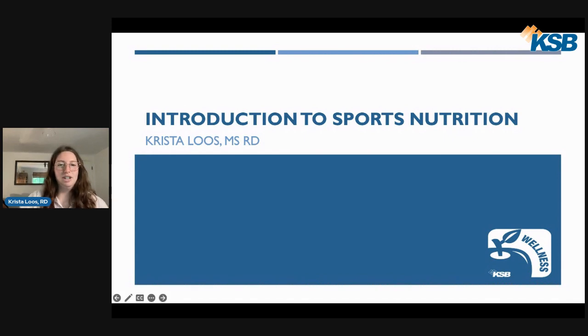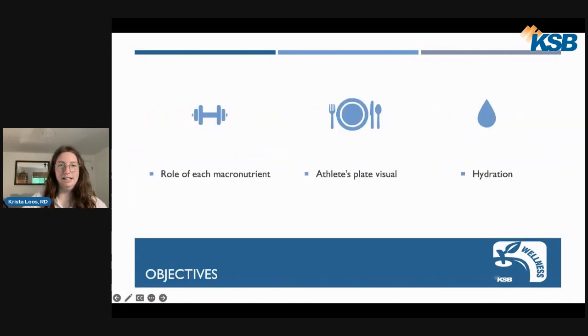So, objectives for the day. We're going to talk about the role of each macronutrient. I'm going to introduce the athlete's plate visual, two different versions of that, which will help guide changing intake based on activity level. And then I'll touch on hydration.